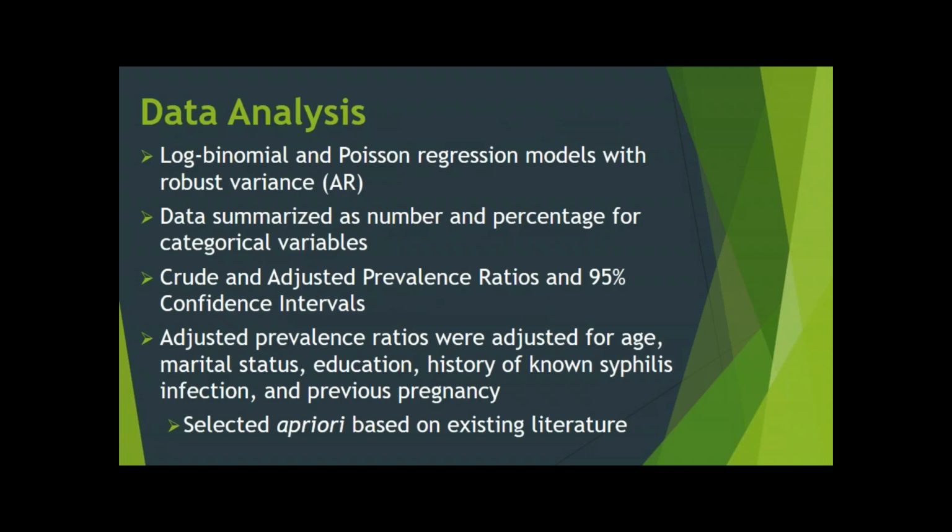For the analysis portion, we used a log binomial and Poisson regression model with robust variance, using an autoregressive covariance matrix. The data is summarized as number and percentage for categorical variables. We present a crude and adjusted prevalence ratio and 95% confidence interval. The prevalence ratios were adjusted for age, marital status, education, history of known syphilis infection, and previous pregnancy, and these were selected a priori based on the literature.